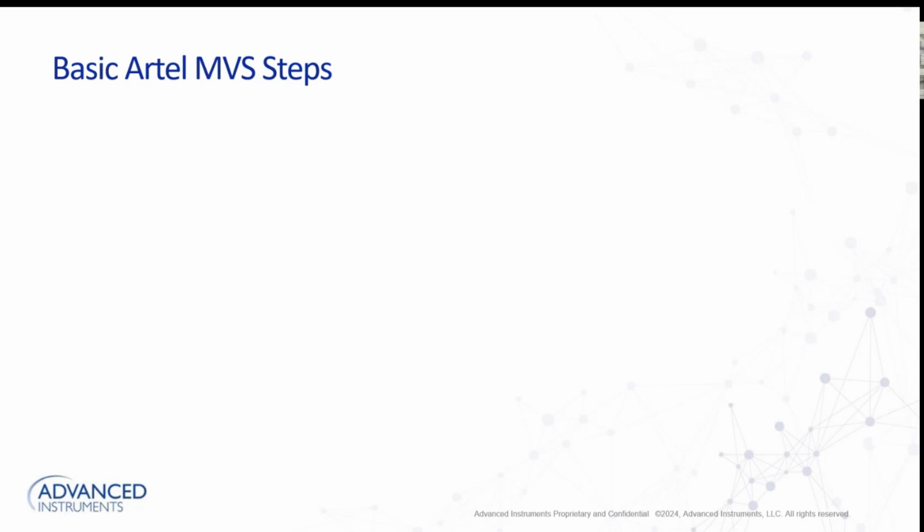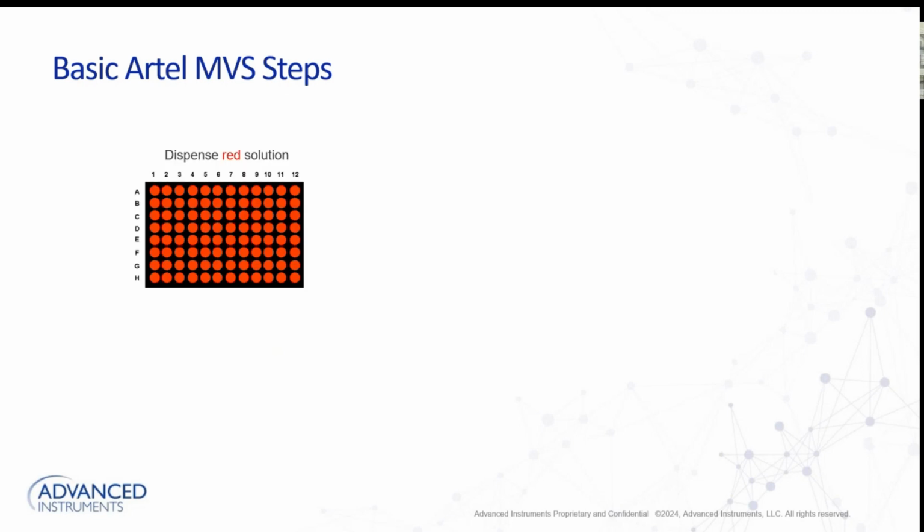So now we've spent a little bit of time giving you an overview about the system. Let me talk a little bit about the MVS steps. As far as using the MVS, it's very, very simple. Essentially, you dispense the red dye using your liquid handler under test. And then, if it's appropriate, you backfill with blue dye, which is what we call diluent solution.